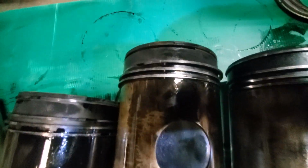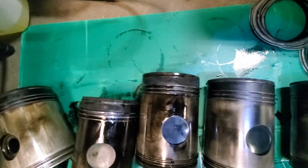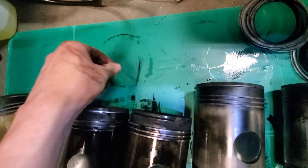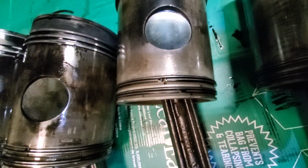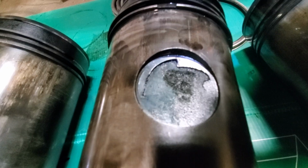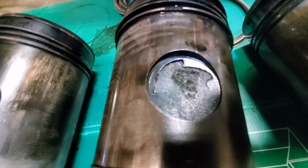Number 3's got a broken firing ring at the top. You can see, oh, there's the piece of it laying right there on the floor. Number 4 doesn't look so horrible except for the incorrect spacing on the oil control rings. Number 5, well, number 5 is suffering the same catastrophic failure that number 1 suffered.